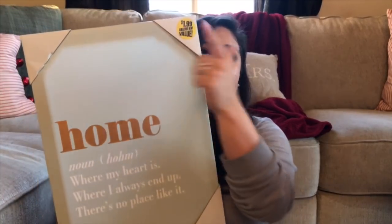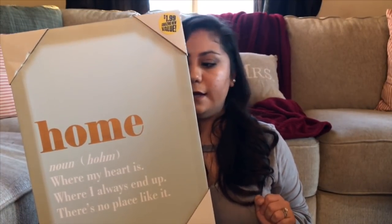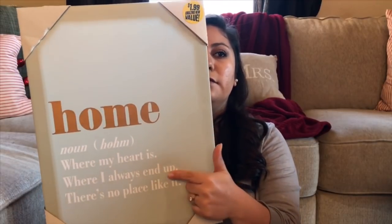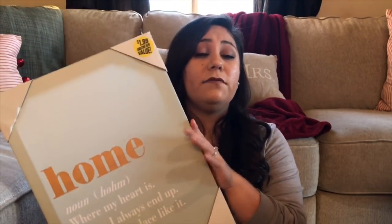So it is this canvas print. As you can see, it was $1.99, and I love that it says home. I love the color. I love the gold. I love the white. I think it'll fit perfectly in my sister's house, and that's why I bought this one. They did have ones that said different things, but this one I loved most.